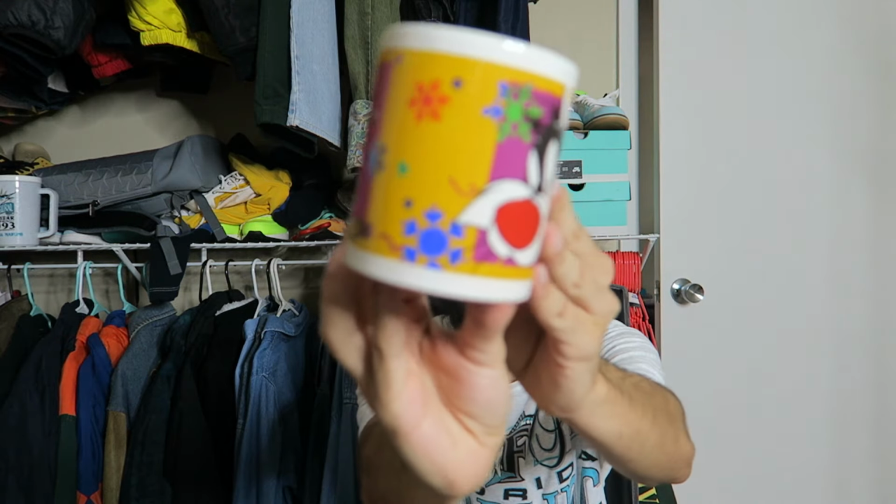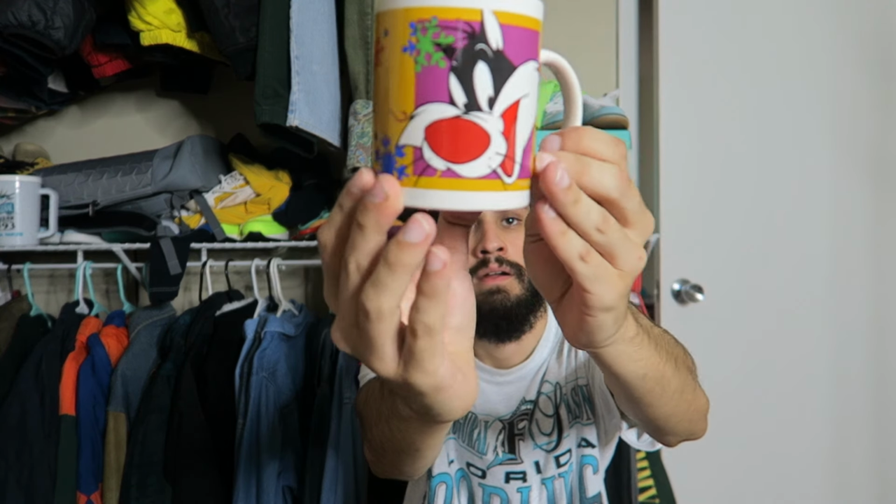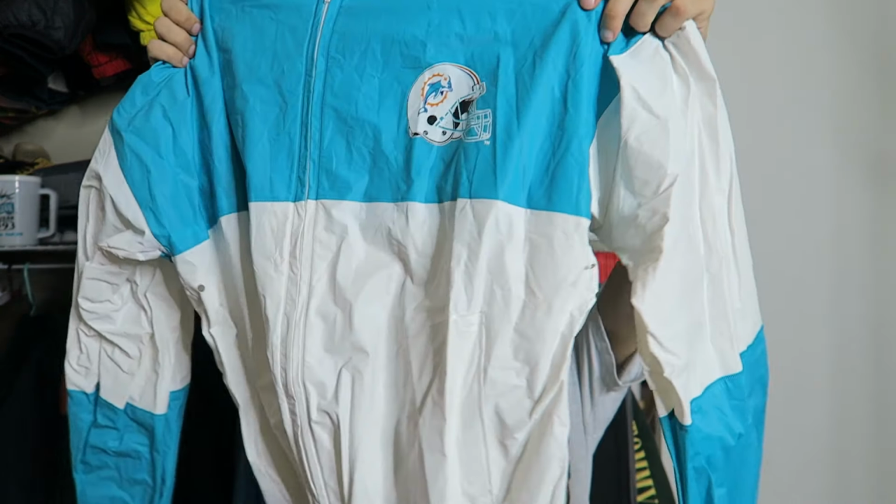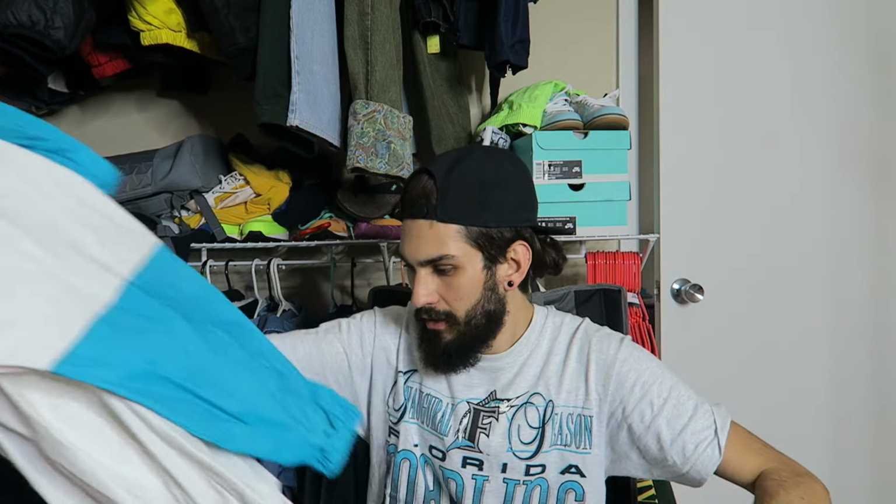1996 Looney Tunes mug. Probably gonna keep that in the first collection just to have a cool mug. I don't drink coffee, but why not, you know? This is what I was talking about, saying two colorways. Now this is the same jacket, the color block sleeves, vintage Dolphins, like a raincoat. Perfect for South Florida because it's always raining here.